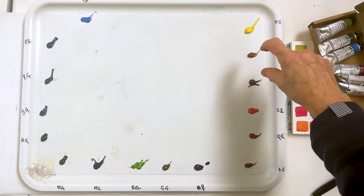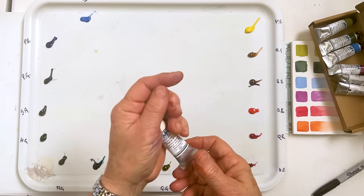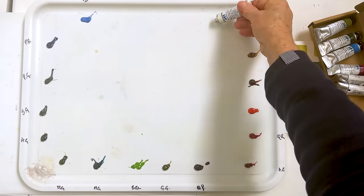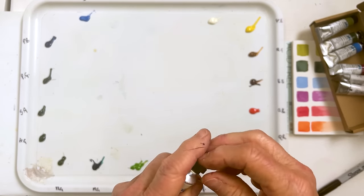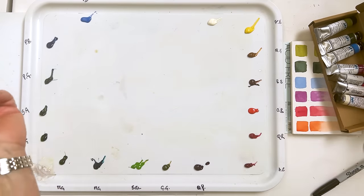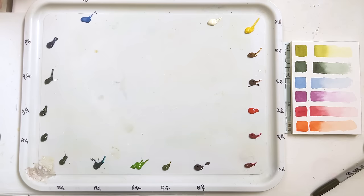So we've got 2, 4, 6, 8, 10, 12, 14, 16. I know there's 17 colours. And then the last one is warm white. So we'll just put that there. I think that's going to be quite useful in many ways for colour of birds' feathers and things like that, or pale flowers. So there we are. They're all out now. And that's very exciting, isn't it?